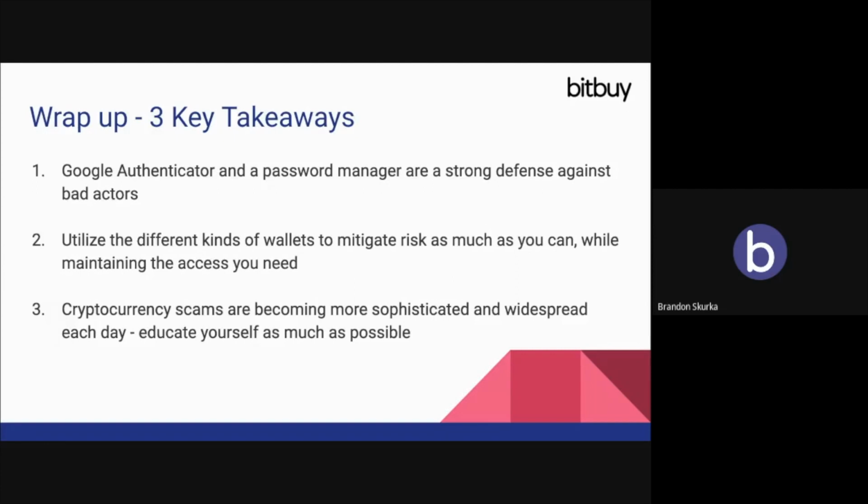And the last point we really want to drive home here is that cryptocurrency scams are becoming more and more sophisticated every day, and more widespread. So education is the most important thing here. Educate yourself as much as possible. Really stay up to date on how to protect yourself, and try to stay one step ahead of the curve.